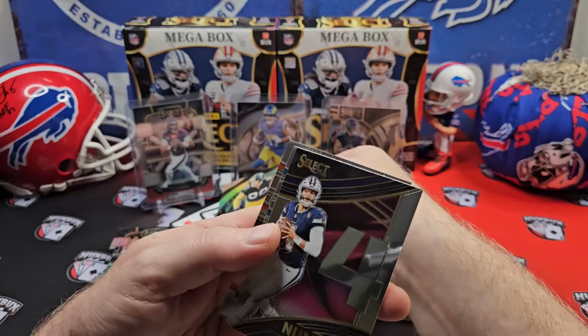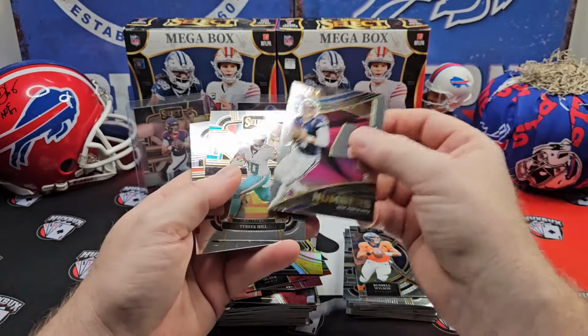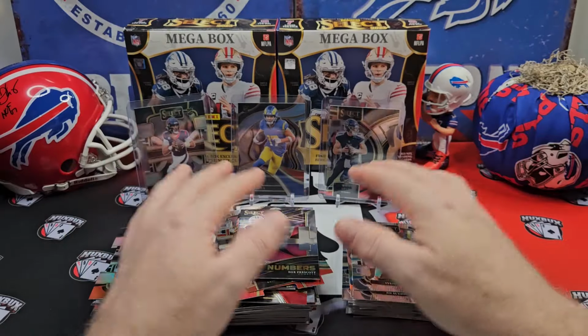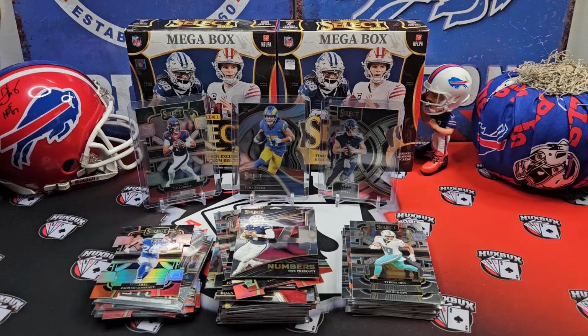TJ sells well. Dak Prescott, Tyreek Hill, and a Joey B. Right, so there you have it. There's two boxes. It was a pretty good rip. I have no complaints here. Well, I take that back. I might have a few complaints when we get to our final review.